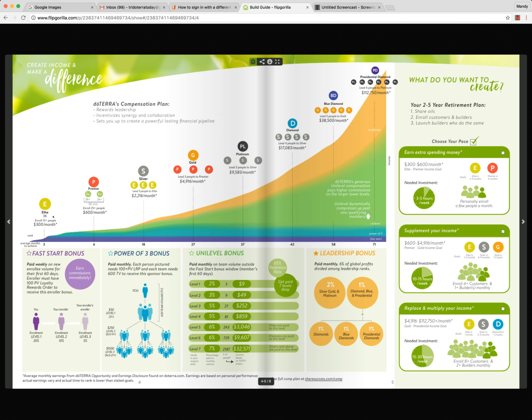Now, personally for me, to get to Elite, it took me about 8 to 10 classes, I can't remember exactly, where we enrolled and then we followed up and we helped people see the value in the loyalty rewards program. And once we hit Elite, we didn't go back. Once we were Elite, it was like permanent Elite from there on out. That's the beautiful part about doTERRA. One of the beautiful parts is that we have such a great retention rate and people love our products. And we have a wide variety of products that can be used on a daily basis. So just awesome.